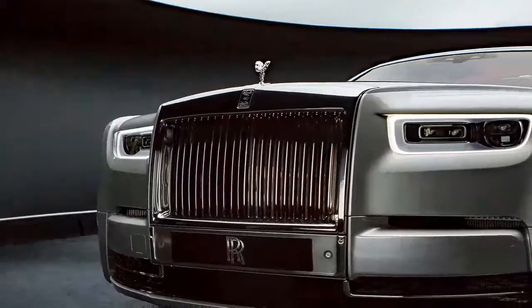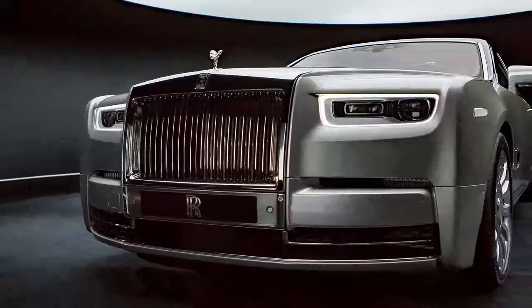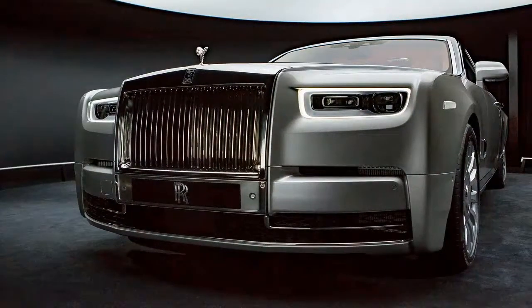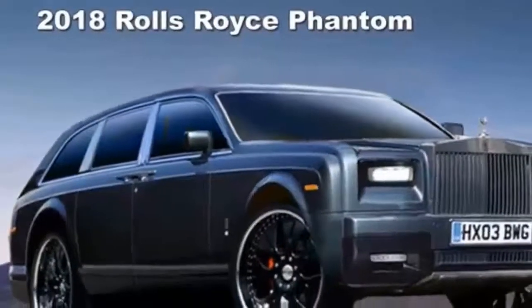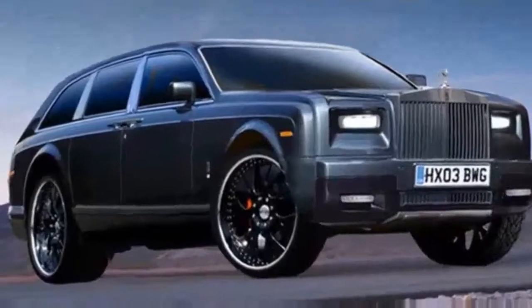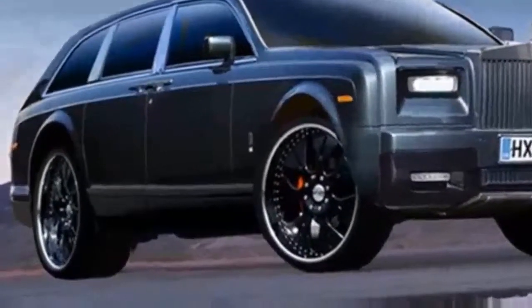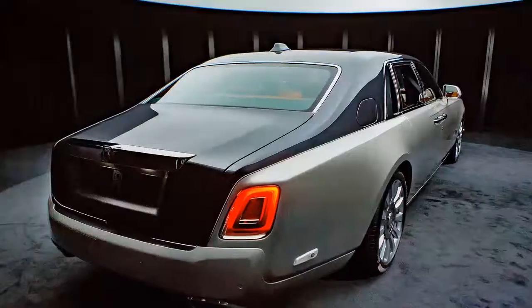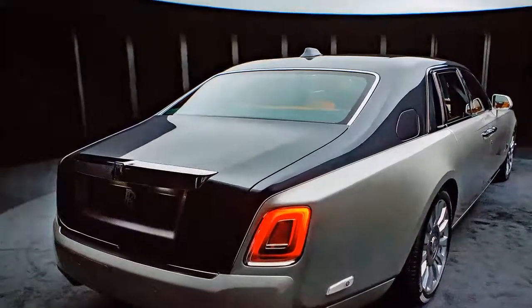The mighty Phantom rides on air springs, which come with only one setting and can't be manually adjusted. But forward-facing cameras read the road surface and signal the suspension to alter its stiffness accordingly. Pretty high-tech for a Rolls, isn't it? But it's with the tires that Rolls-Royce has gone the extra mile to eke out that last bit of ride comfort.